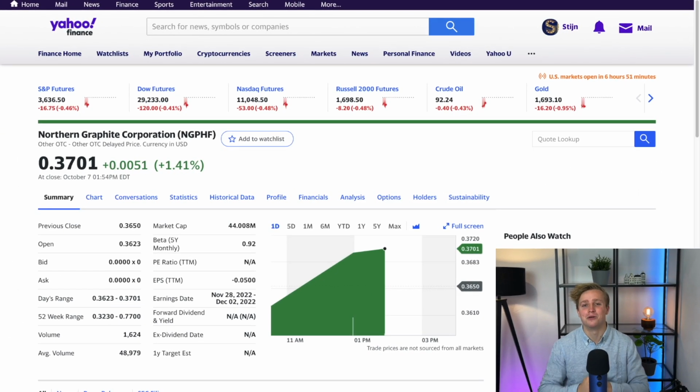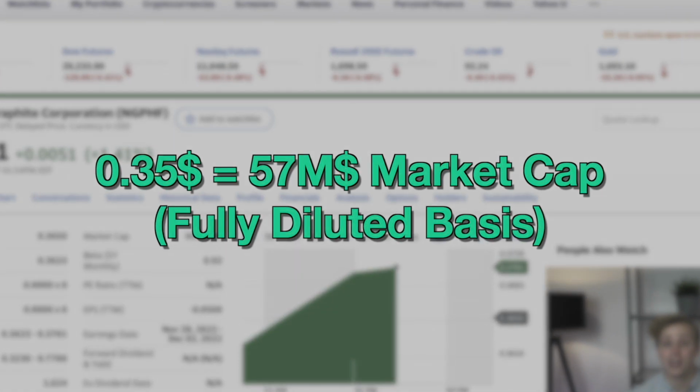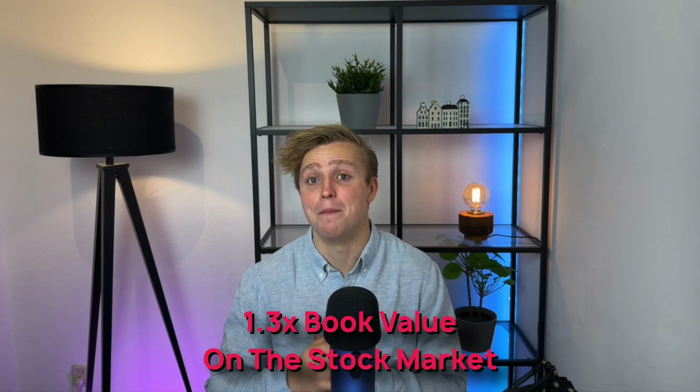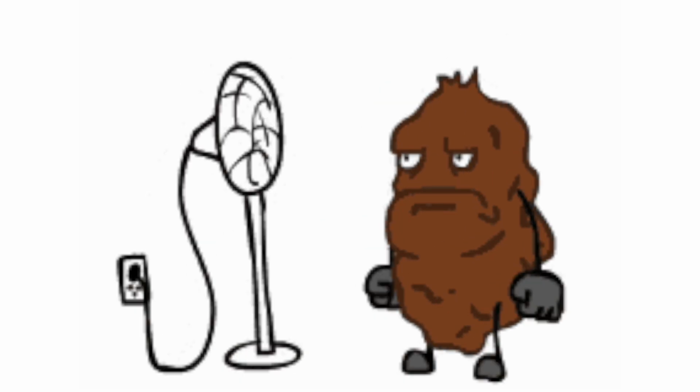If we compare that to the current share price of around 35 cents, which gives the company a market cap of $57 million on a fully diluted basis. And that means you are paying about 1.3 times book value on the stock market, which isn't bad. Book value isn't something that I focus a lot on, but it is something that can give you a margin of safety. A safety cushion to fall back on if the rest of the investment hits the fan.